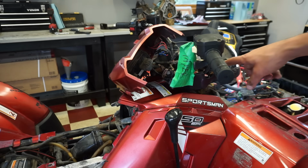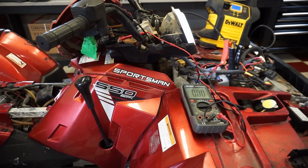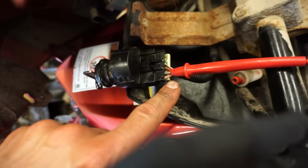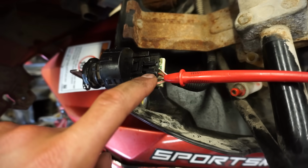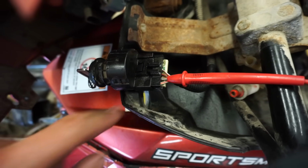Let's just see, the orange wire here is getting power. We're getting 12 volts there. So when we turn the key, it should send voltage down the white and red wire right there. So as you turn that, it should send it from the orange down to the red and white.